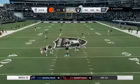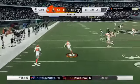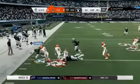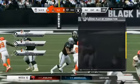First down, Murray. Into a double team, and it's intercepted. Picked up by Denzel Ward, and he'll take this back all the way up past the 45-yard line.